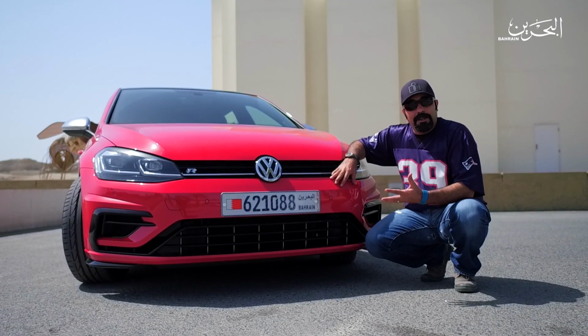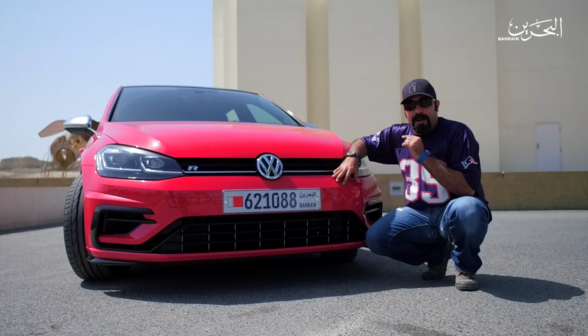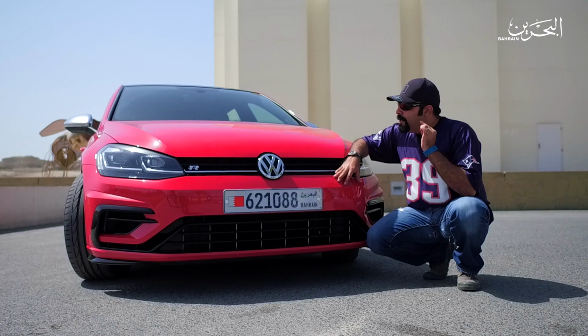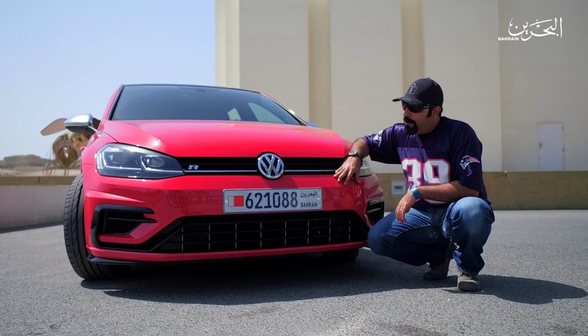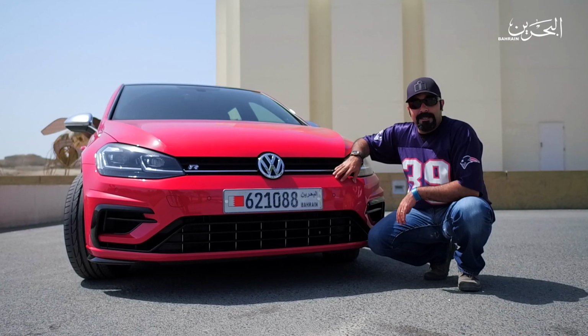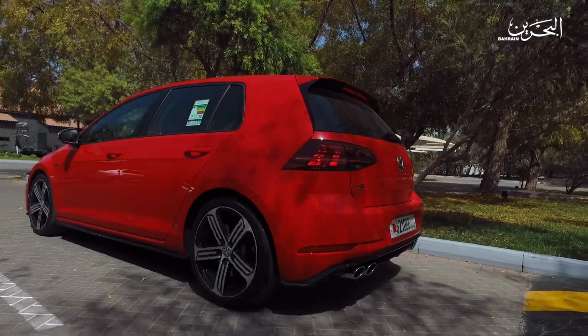So this car looks normal, but underneath the hood we've got the 2.0 turbo engine that produces 290 horsepower, which makes this car a pretty fast one. Not forgetting that this car as well is a 4Motion.